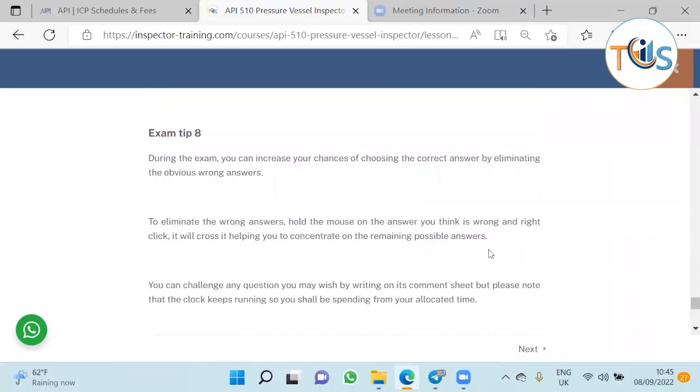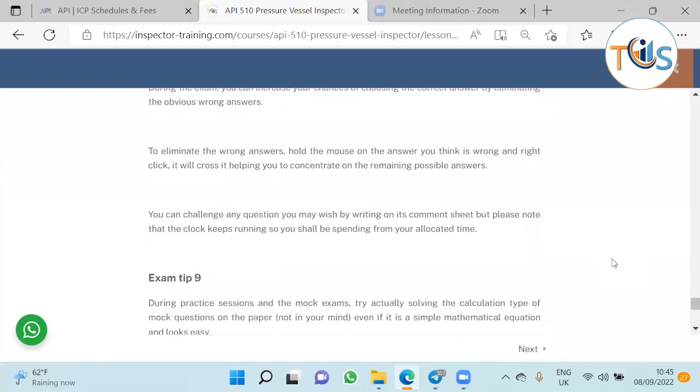During the exam, you can eliminate the obvious wrong answers. So you can use the power of deduction in case you're not sure about the right answer. Hover the mouse over the ones you think are absolutely wrong, right click and strike them off, so you can concentrate on the possible right answers and choose the best answer.